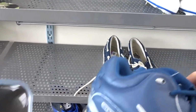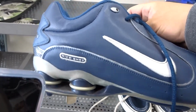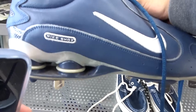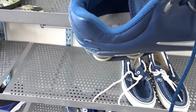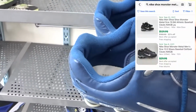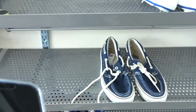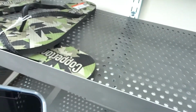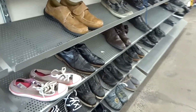Again, these are Nike Shox. So if you find Nike Shox, just the regular sneaker, pick them up, because even the older models sell really well. These are Nike Shox baseball cleats, and this would have been a pretty good pickup too. It's just Goodwill wants $49.99 for these. It's insane.